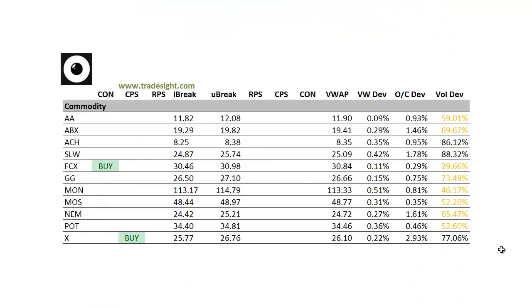Moving on to the commodities, definitely not where the action is. Look at the volume deviations here. Everything's to the downside. FCX has a contra candle to the upside. U.S. Steel is trying to sort this out. Right now playing with an RPS signal to the downside. That's almost 3% above the day's open. So that could see a little headwind tomorrow.